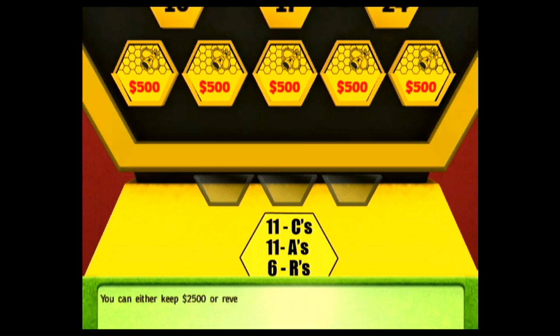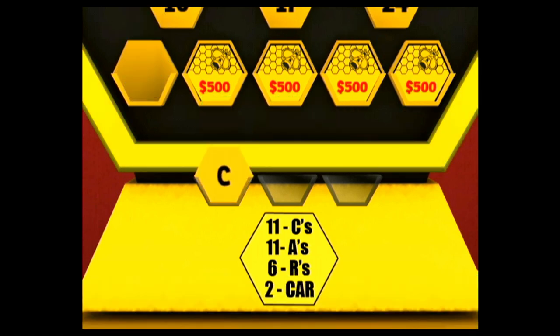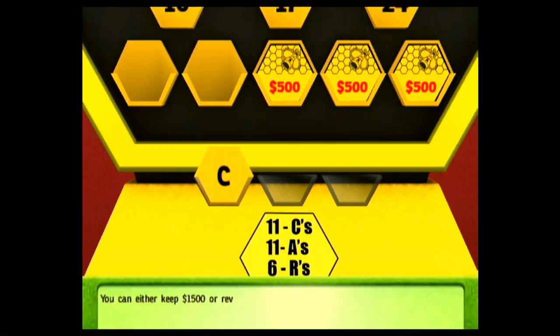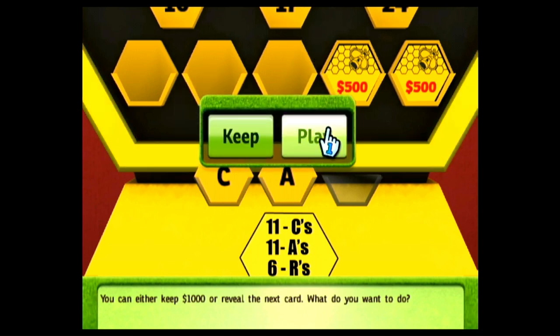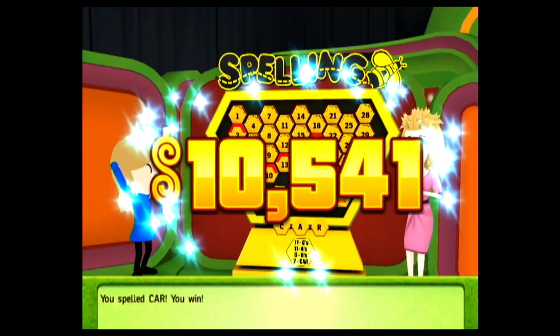You can either keep $2,500 or reveal the next card. What do you want to do? You can either keep $2,000 or reveal the next card. You can either keep $1,500 or reveal the next card. You can either keep $1,000 or reveal the next card. What do you want to do? Spell car, you win!